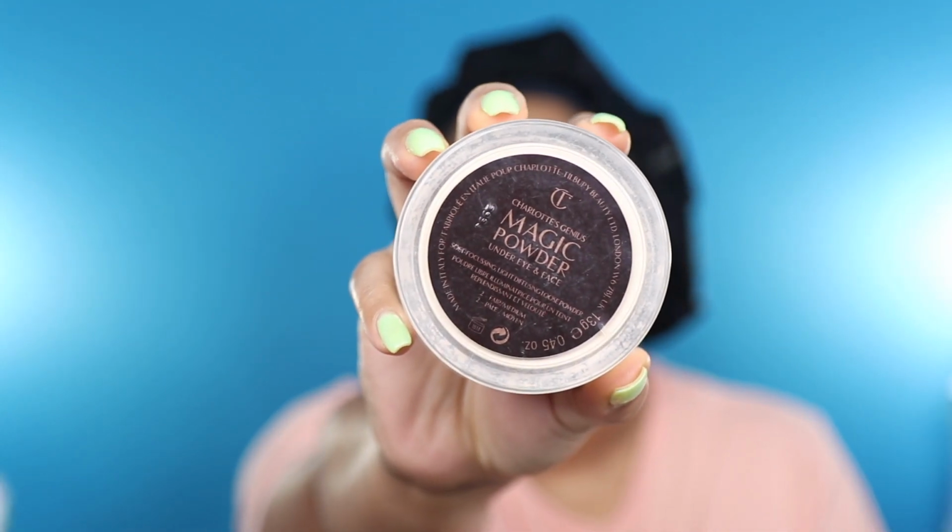So while my under eye concealer dries down a bit more, I start getting my powder ready. This is the Charlotte Tilbury Magic Powder, and I use mine in number 2, which is for fair or medium. I love this powder because it's super finely milled. I'm going to use the magic powder with one of these fluffy brushes to really press the powder in there and set it. But first, we blend.